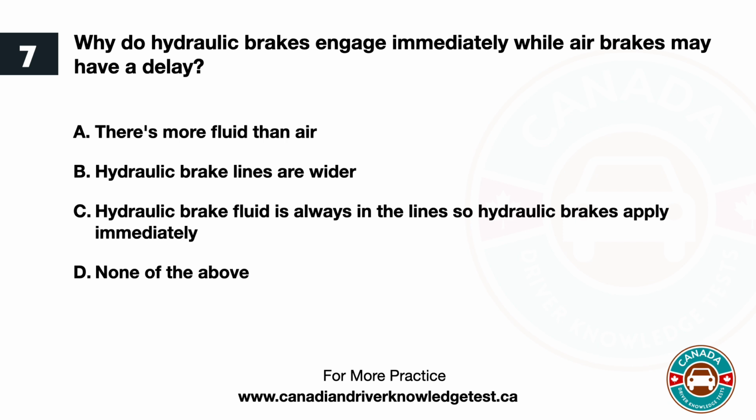Question 7. Why do hydraulic brakes engage immediately while air brakes may have a delay? A. There's more fluid than air. B. Hydraulic brake lines are wider. C. Hydraulic brake fluid is always in the lines, so hydraulic brakes apply immediately. D. None of the above. The answer is C. Hydraulic brake fluid is always in the lines, so hydraulic brakes apply immediately.